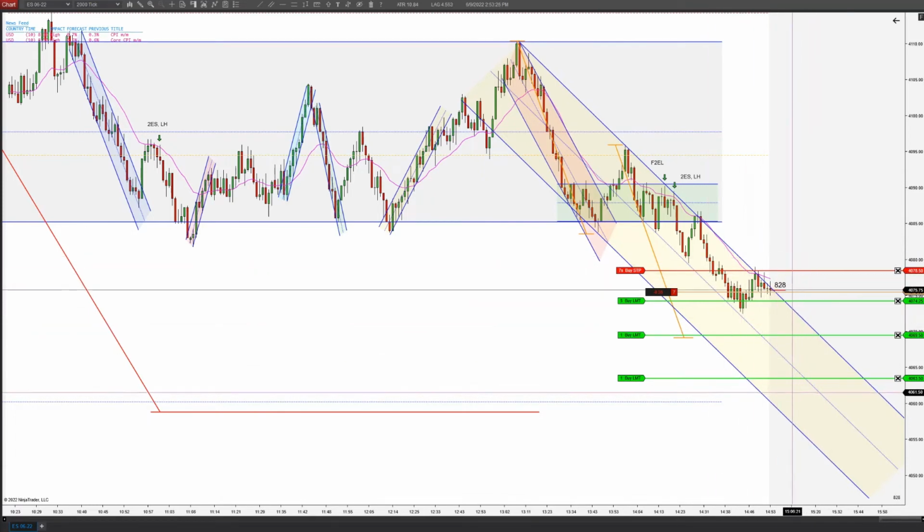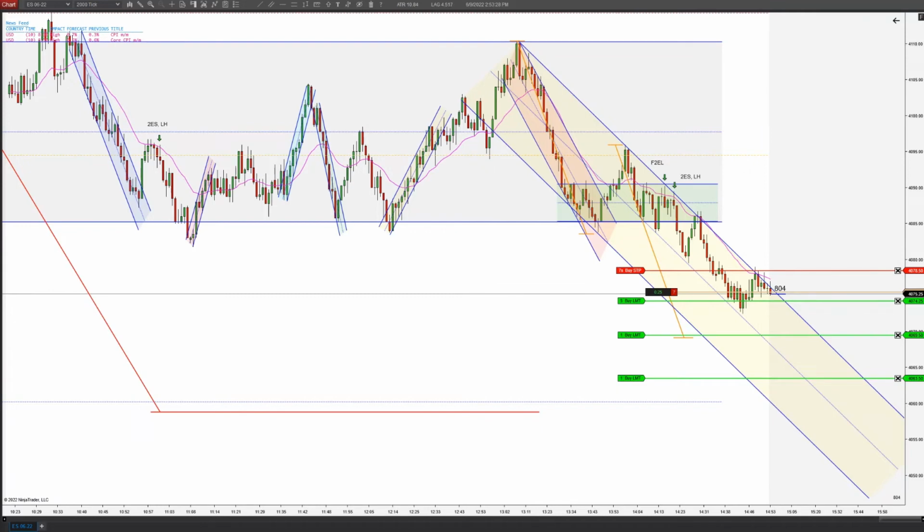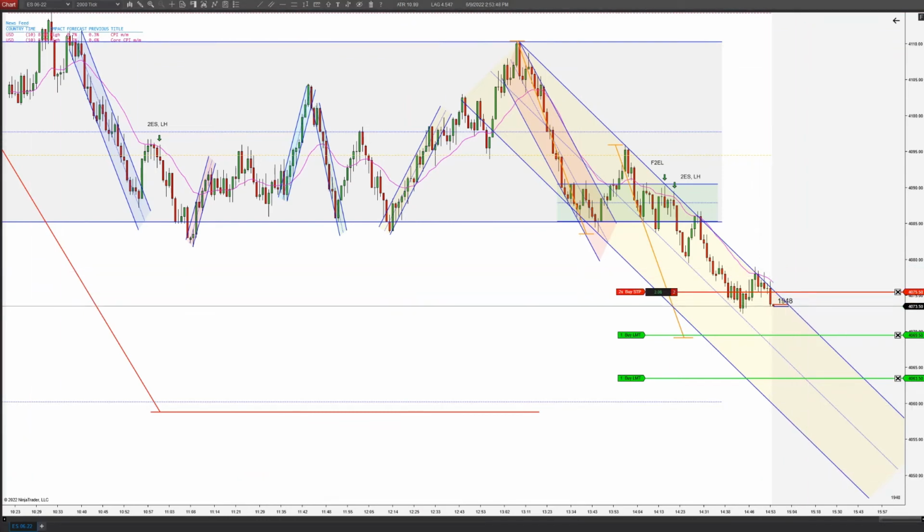And this one now could turn into a little mini failed second entry long. It looks like that's what it's probably going to do. I felt good about the last trade. This one I really feel good about. Let's see. It looks like we'll get out on this bar, hopefully. And we do. There we go. We got the scalp. Move this runner to break even.